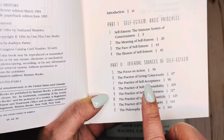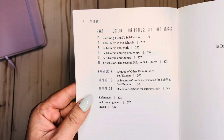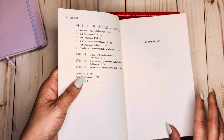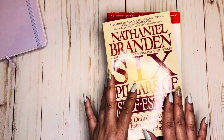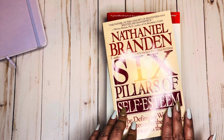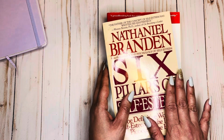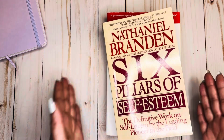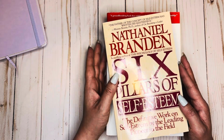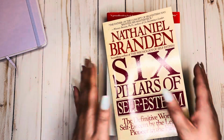The basic principles of self-esteem, internal sources of self-esteem, external influences, self and others. Then there are some appendixes with critiques, some exercises, and then of course you have your references in the back. I think self-esteem is always very important to work on, and I think a lot of us don't realize that our self-esteem needs continual work. I know that I grew up with a lot of lower self-esteem qualities, which I feel is very popular for my generation. For anybody who's wondering, I'm 44. So I feel like a lot of us were told certain things about self-esteem and the differences between self-esteem and pride, with a focal point of pride being a bad thing. There is also a difference between pride and arrogance, which maybe at some point I'll do a talk about, because it's very compelling information for me to learn.